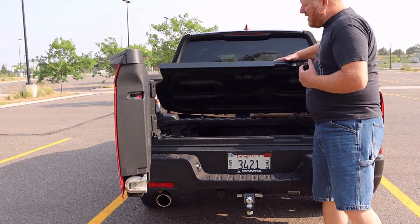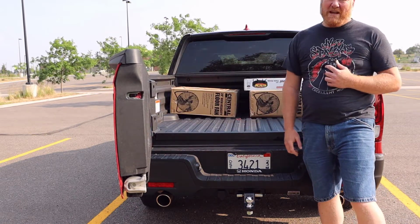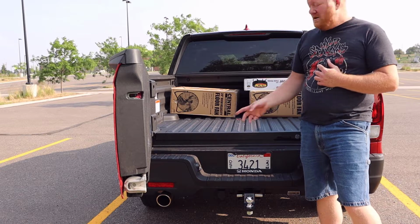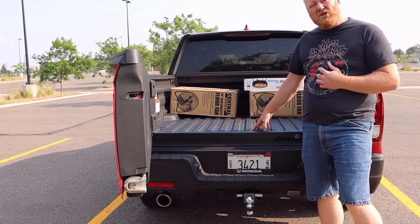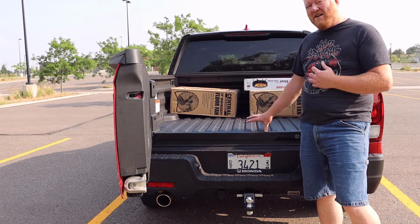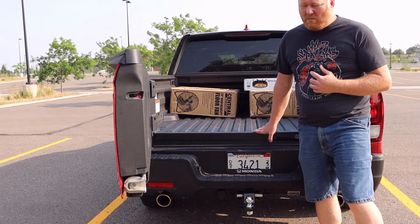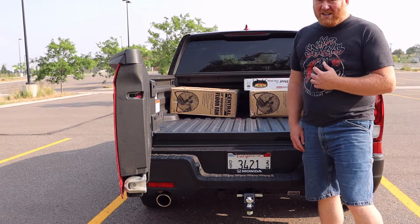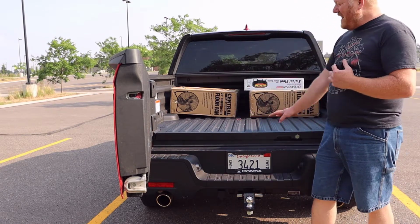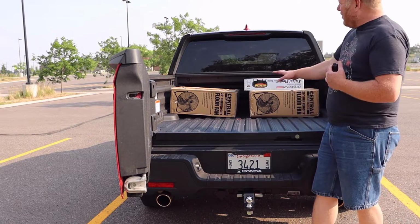We use this truck to go fishing this week. And had I thought of it, dumping a bunch of water in the back of here, or you know, dumping the cooler of lake water in here for some fish would have been really smart. Would have been, well, smart, that's subjective. Would have been really cool.